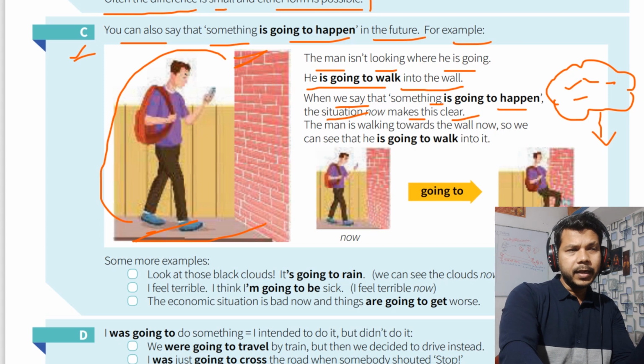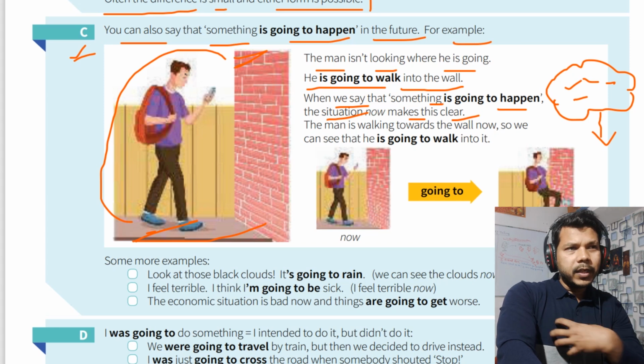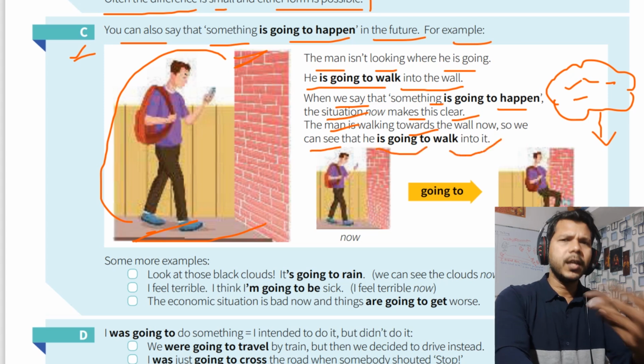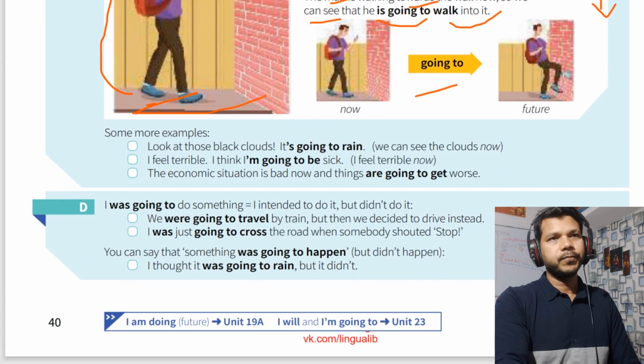Since this boy is looking at his mobile phone, he doesn't know that there is a wall in front of him, so he is going to hit it. This is quite clear. This is possible. The man is walking towards the wall now, so we can see that he is going to walk into it, or run into the wall. Got it? So this is what "going to" is.